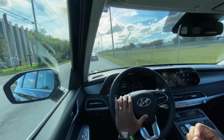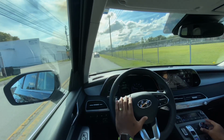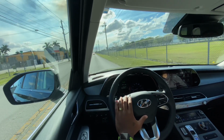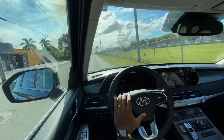So if you are a very conservative driver, I'm going to switch it over to sport mode here. This makes 291 horsepower and 262 foot-pounds of torque. So put my foot down here. This is front wheel drive.